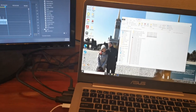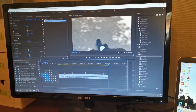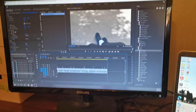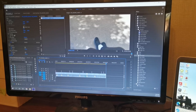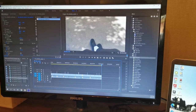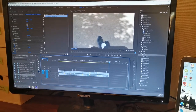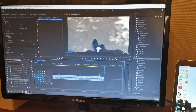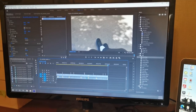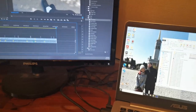Yeah, so this is how we edit. We actually use Adobe Premiere Pro. If you get it by yourself, it's pretty expensive. I think it's like a monthly subscription. But luckily JP's work actually uses the associated app, so we could get this one for free pretty much, and it's pretty good for editing.